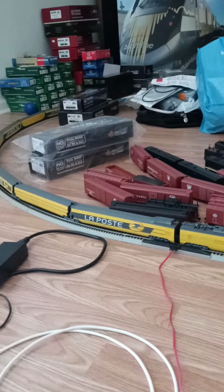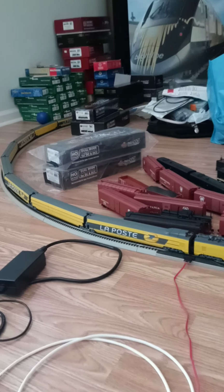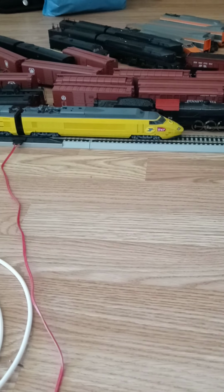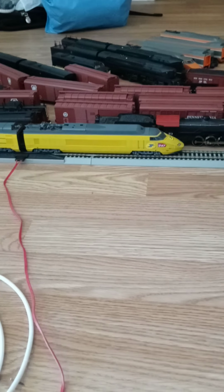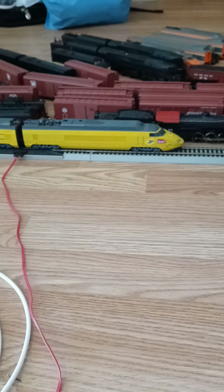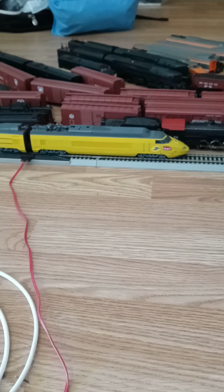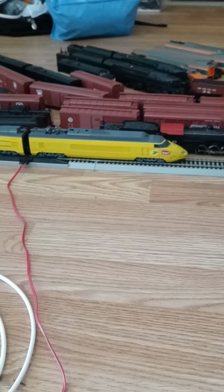I'll have to get a DCC sound decoder for it and install sound in the dummy unit. I did watch a video. If you look up the Poste HO train DCC sound fit, you'll see a guy. I don't know where he's from, but I should have saved the link so I can put it in my description. But if you look at his video, you'll just follow what I say, and you'll definitely find the guy.